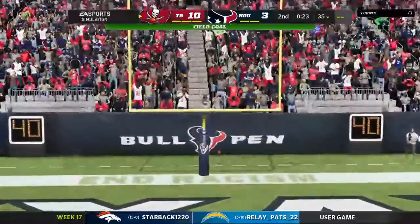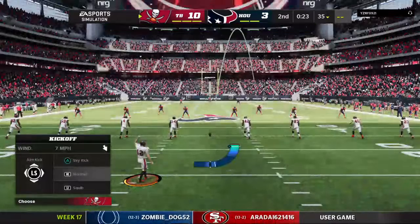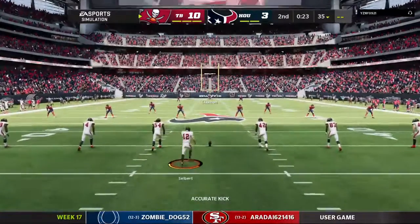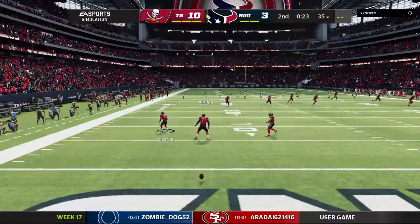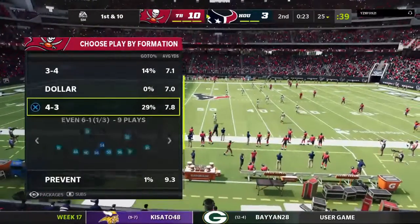Seibert able to knock this one through, and they push the lead up to a touchdown now at 10-3. So a nice kick there as they add 3 to the lead. And from what I've seen so far, Brandon, I think they've been the better of the 2 teams here in the first half. So even though you want the touchdown, I think that's a nice job there to put 3 points on the board.